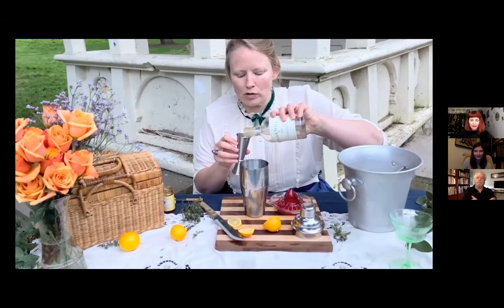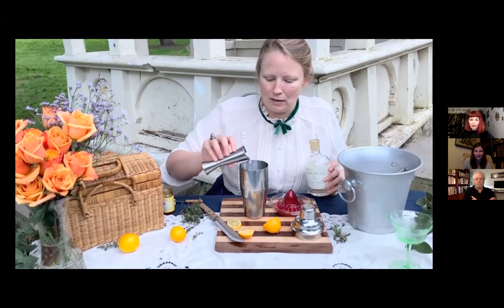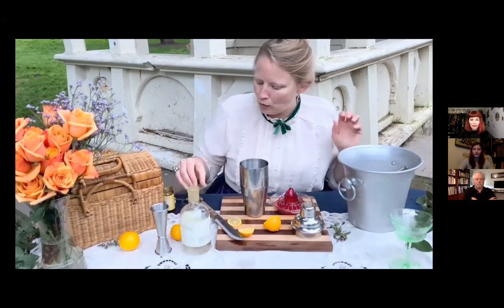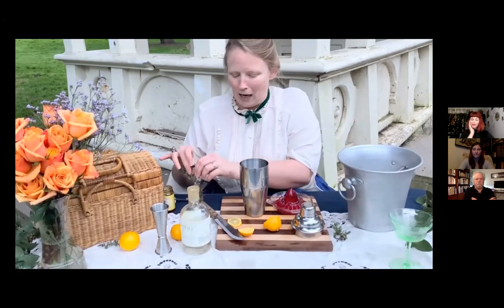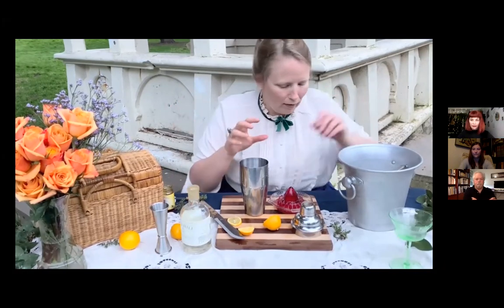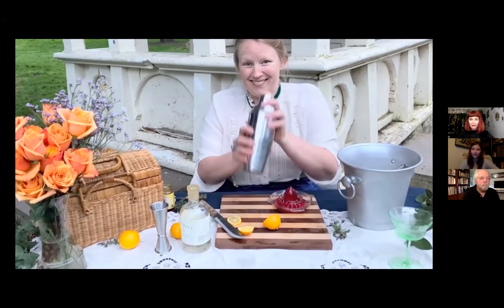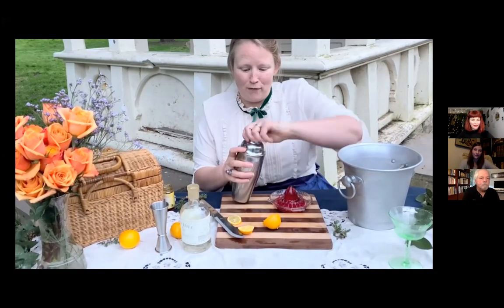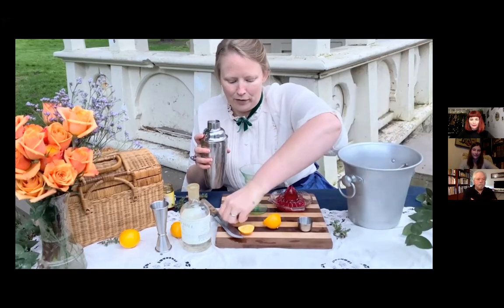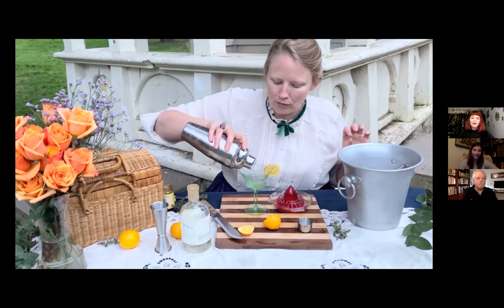There is a local gin called St. George, if you prefer that. Mix in your gin. And then if you're feeling frisky, you can put in a sprig of thyme, if you so choose. Don't forget to put the lid on the shaker. Shake it up. Very nice. And we have our lovely lemon slice for garnish.